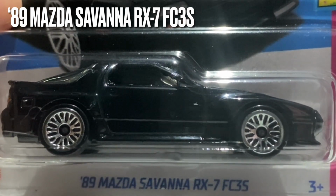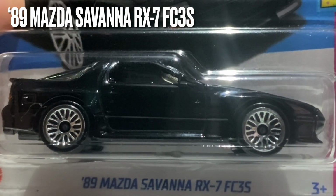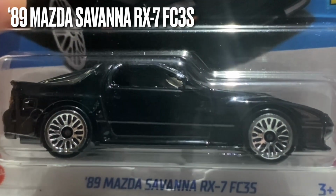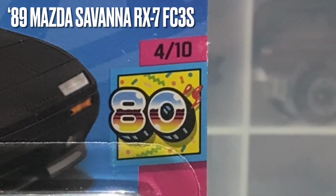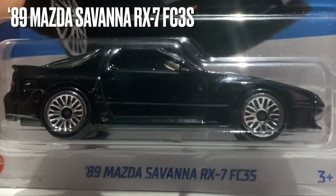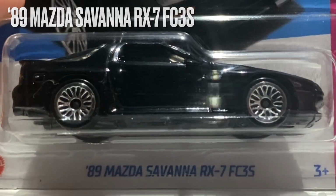Anyways, I'll obviously tell you about the wheels. They're the lace wheels, I believe, anyway. And they are done in chrome. There's kind of the lace wheels, and then there's another wheel. These might not be the lace wheel. They're very similar to it, though, so there you go. I'll mention that this is in the Hot Wheels the '80s set, and is number 4 out of 10 in that set. And yeah, you can see there's front tampo as well as rear tampo there. There you go. Just going to quickly go over that car and just tell you that I have picked another one up. Anyways, on to the next car.